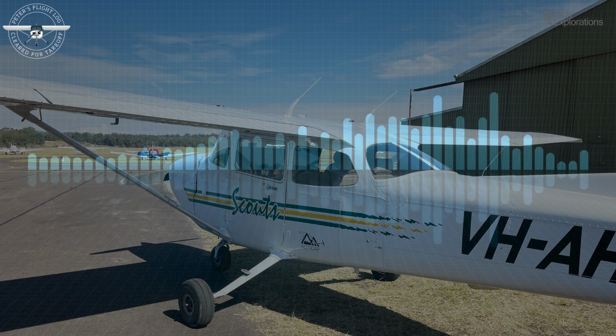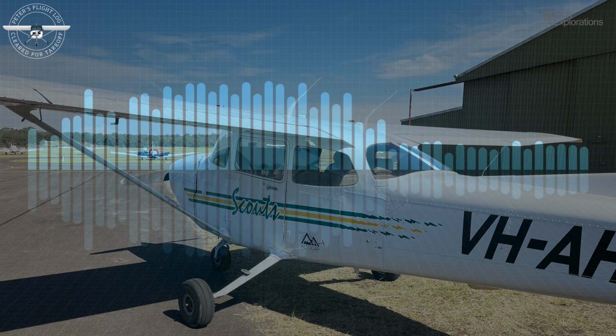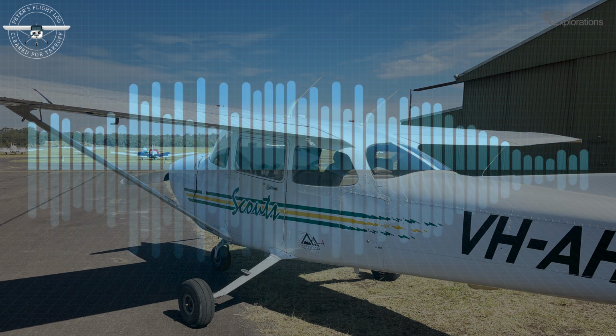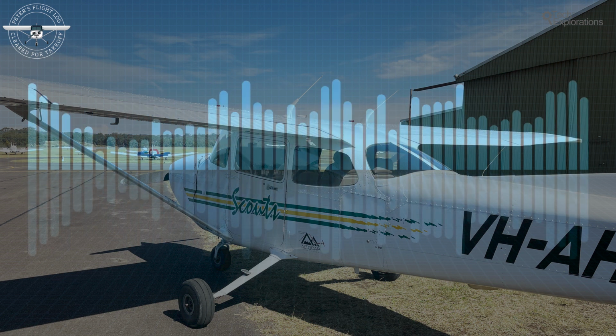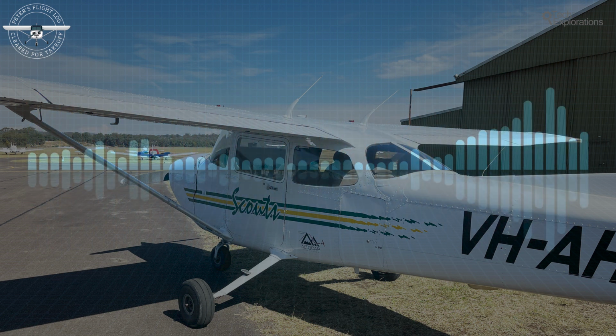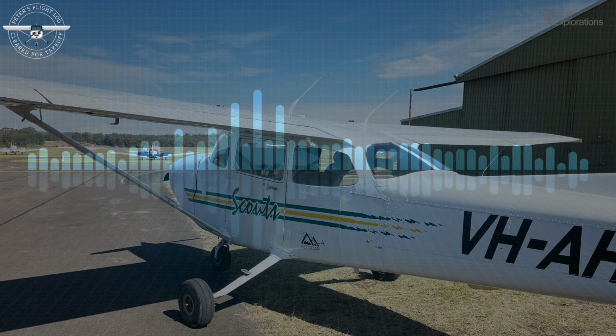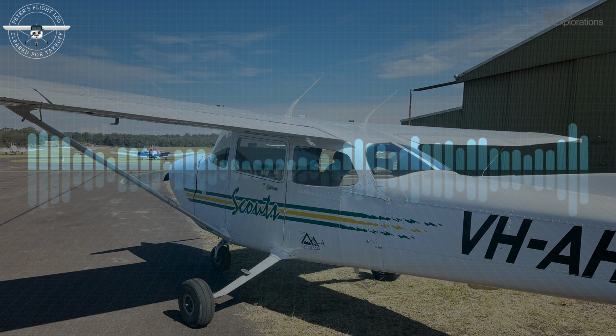Almost out. I'm leveling now. Level off. Speed pickup. Yep. About 100 knots. And pull back throttle to 2300. And trim for this speed.